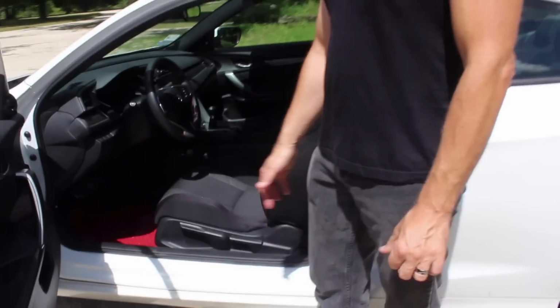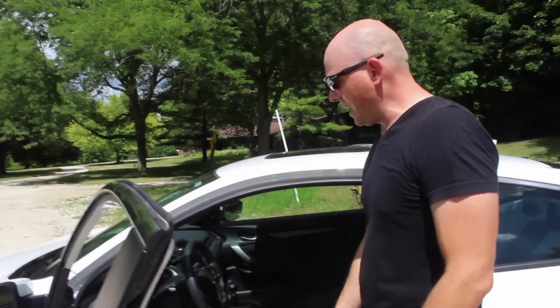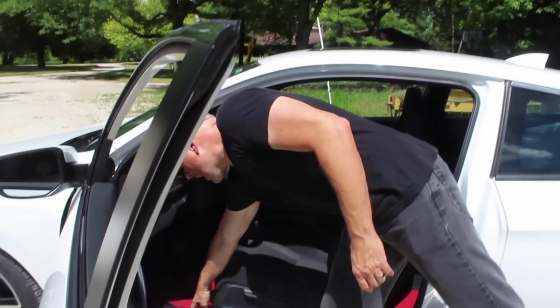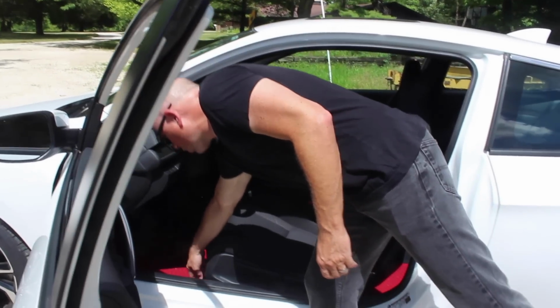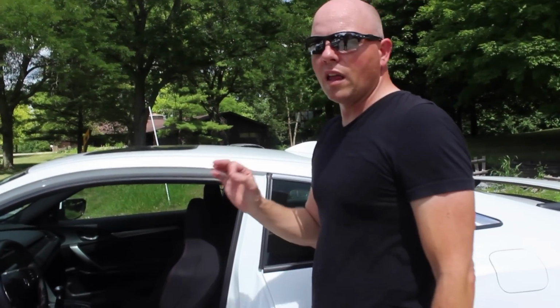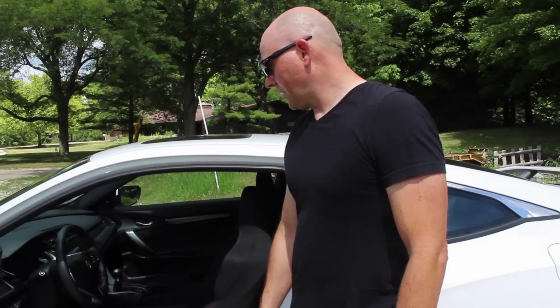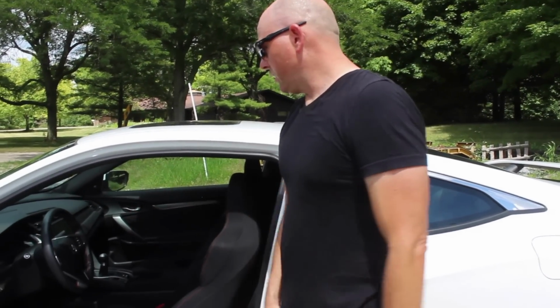The stock floor mats are terrible. This car has only 5,000 miles on it at this point, but there was already a hole worn in from my heel. So Honda Factory Performance sells these Berber floor mats. They only come in red, which matches the red stitching of the interior. They look very nice. The quality is very, very high. I think they were $129 if I remember correctly. And they're a wonderful addition to the car.